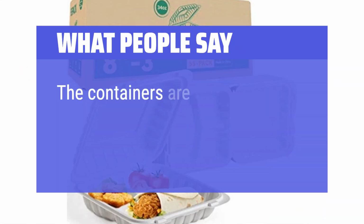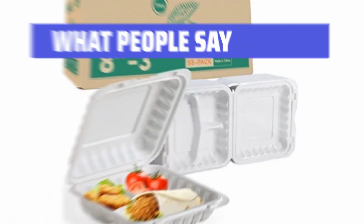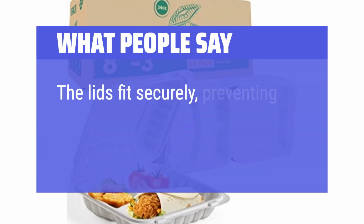What people say. The containers are sturdy and don't leak. They are perfect for meal prepping and reheating. The lids fit securely, preventing spills.